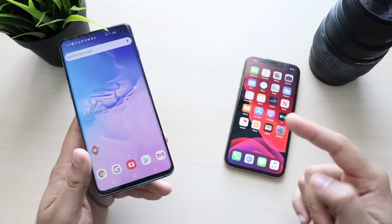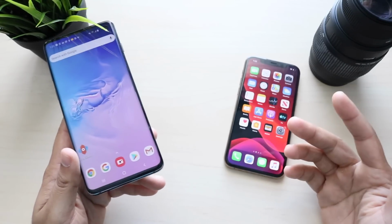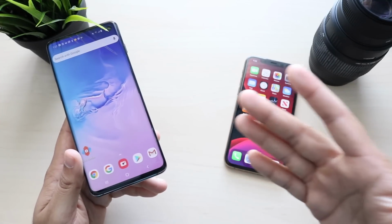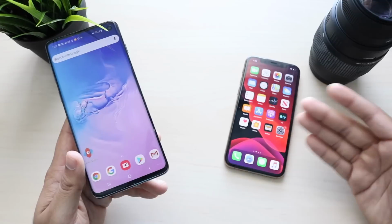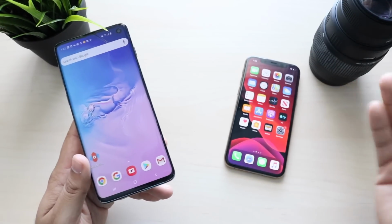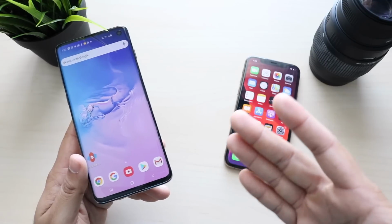I think the Galaxy S10 is the better device between these, but here's the better thing. In the used market, the Galaxy S10 is so much cheaper now than it was before. You can probably pick one of these up for like $400 or $500, probably even less than that. That's like half the price of a brand new iPhone 11 Pro. So I would tell you, if you had to choose one of these, pick up a used Samsung Galaxy S10. You can get them for super cheap now.